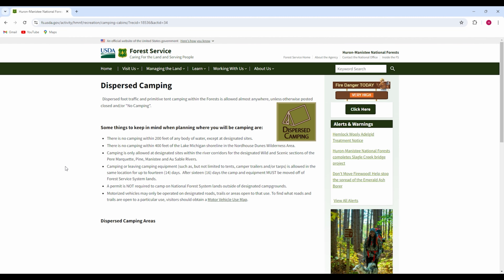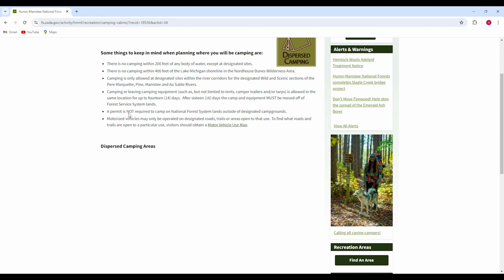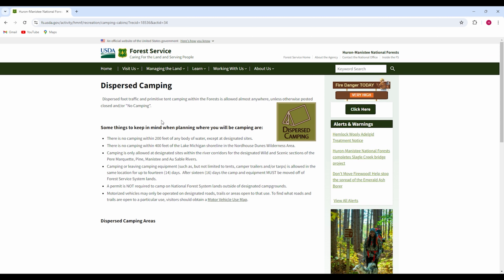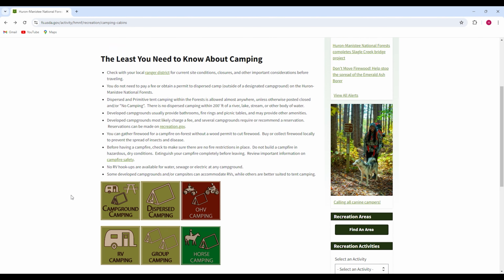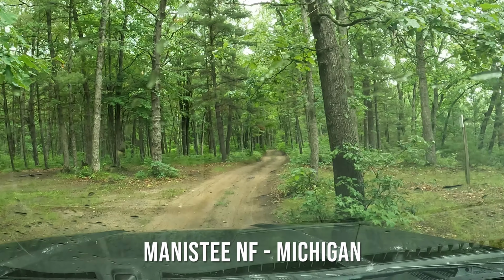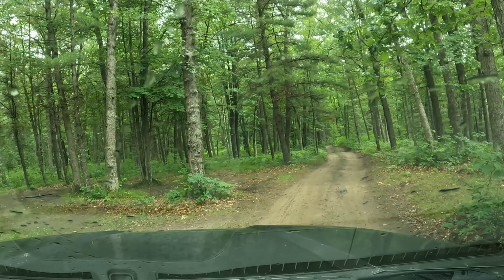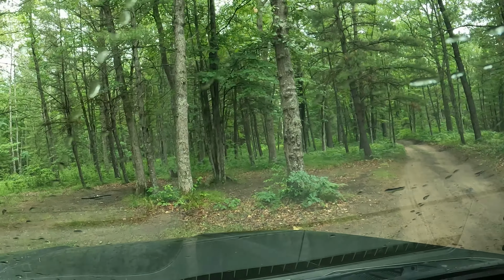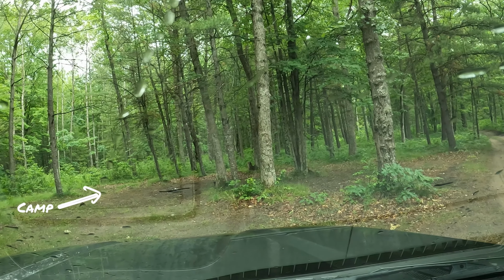This is partially because of the nature of dispersed camping itself. Forest Service land is public land, and in most forests, you can camp anywhere in the forest as long as you follow just a few rules. You can't camp too close to roads, waterways, or other established camping areas. You can't destroy nature to create a campsite of your own. You're encouraged to look for already established dispersed campsites.